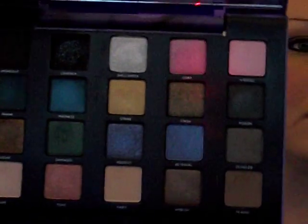My favorite high-end palette of the year has been the Vice 2 palette. I love the colors, if I can get it open. Look at those colors, they're gorgeous. And I'm actually wearing it today. I'm wearing Damage, I believe, which is just a metallic green color.